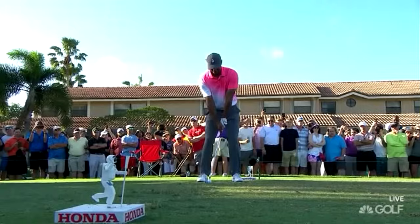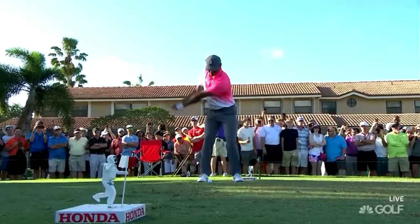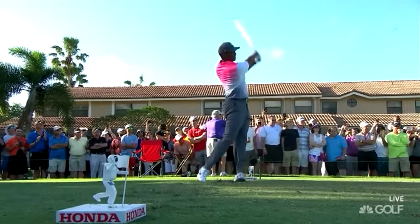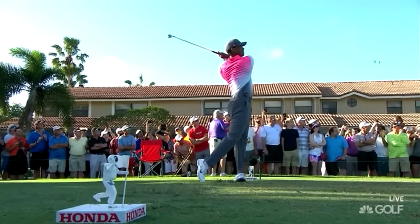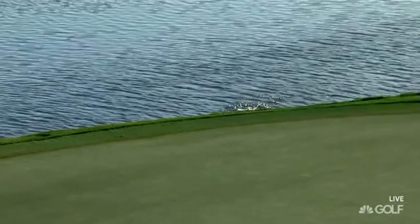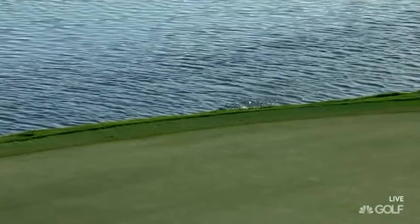Let's have a look. The body is just a fraction faster. Oh, and he stood up on that, didn't he? Buckled the left arm. Wasn't really fully. Yeah, the arms have got a little slower than the body all of a sudden. Just blocked a couple. Blocked one on. Where did he hit that iron off the tee? Was that 11? Yeah, 11. Of course, we laid up.